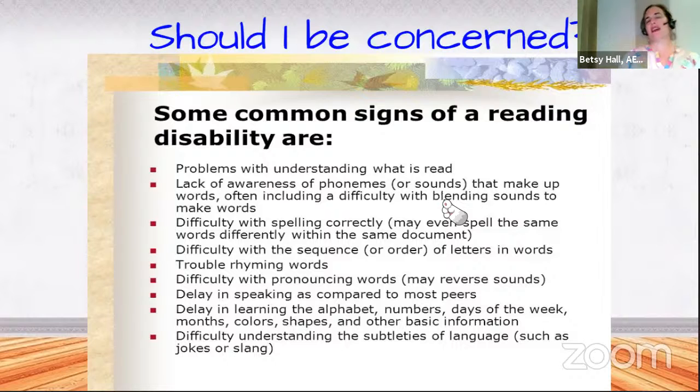So you might have seen it again. I'm hoping you can see me. I have my arm outstretched. We teach this chop and mop, where we'll say the sounds in man. So I touched my arm as I made the sounds, and then I put my hand back up on my shoulder and I drew it down as I said man. So saying the sounds and blending them together.